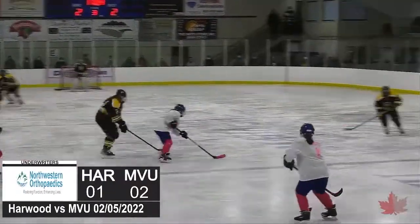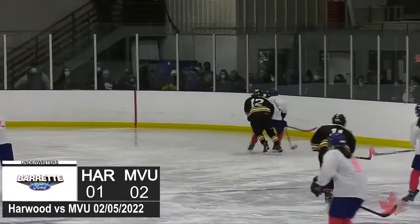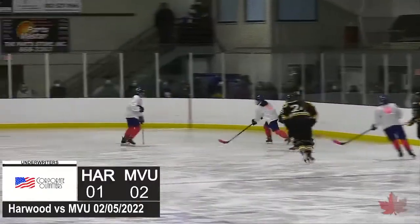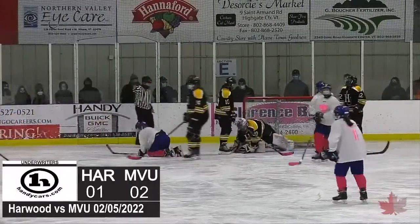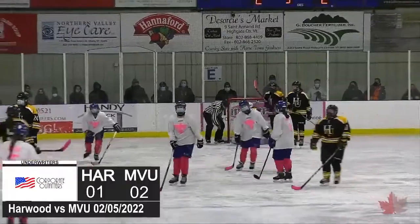Wilkinson has it on her stick. Makes a move around one, but it's taken there by McClellan. McClellan makes a move up ice. She's got one to beat. Good defense there by Boyden as she used the stick to poke that one away. McClellan makes a move, takes a shot. Right out in front, Stefanik with a backhanded opportunity. And that puck is covered by Hunter.